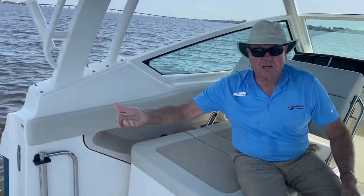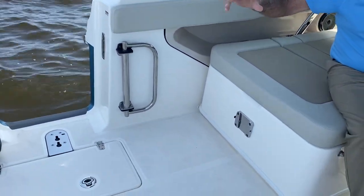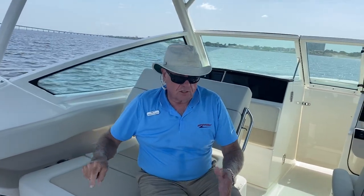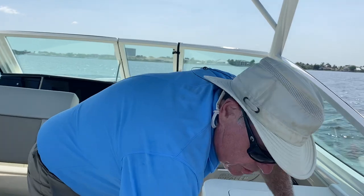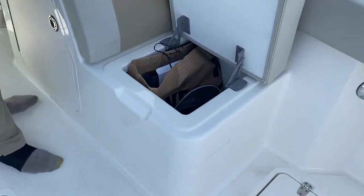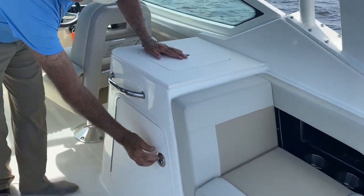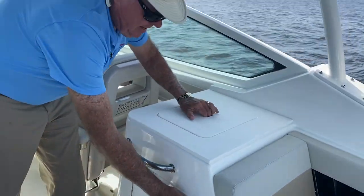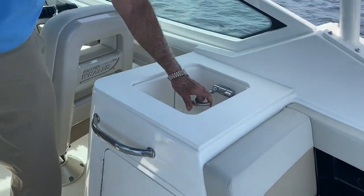Our table goes here. It's stored under the helm like we saw. You'll see some photographs of that and how neat that is for everybody to sit around here. Great storage area under here. Another super storage area here, dry storage. And a little wet bar sink.